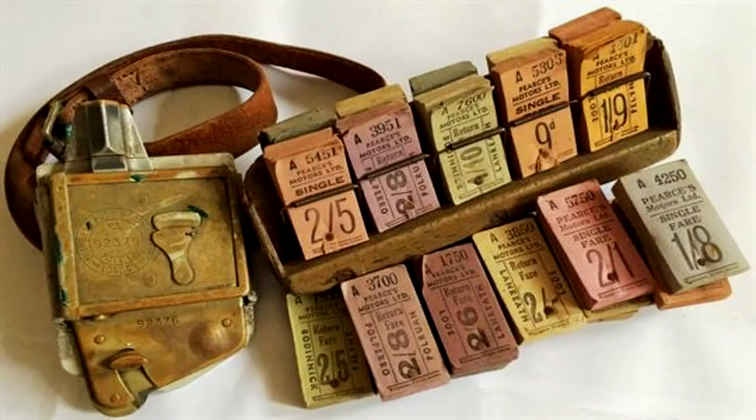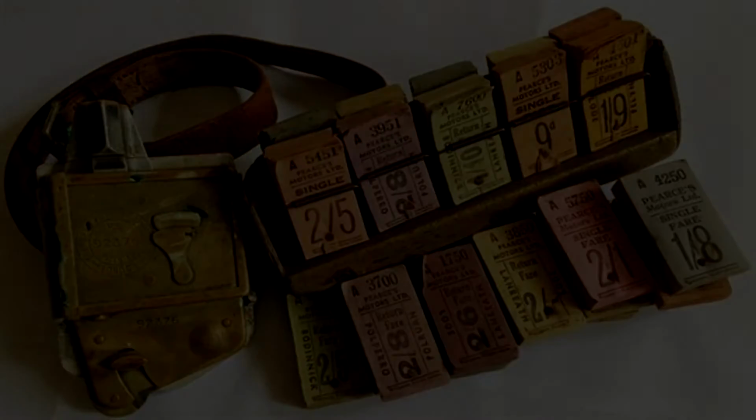But we have got the sound of a tram on tape. We've got a tram here, in fact, which talks to you. Perhaps you'd like just to hear it going. I would indeed.